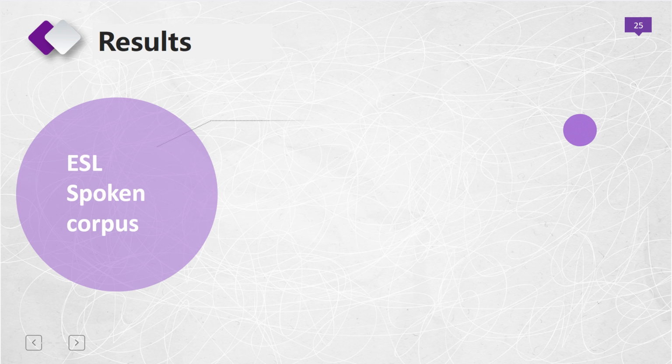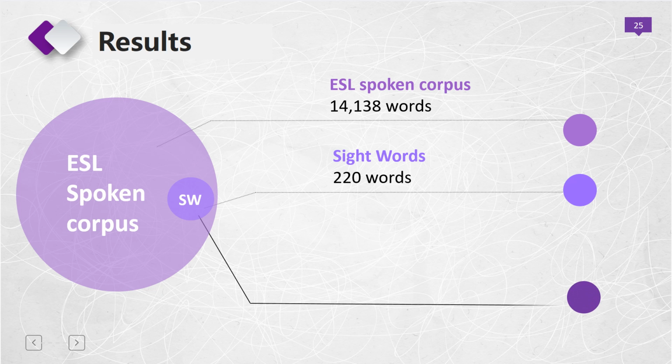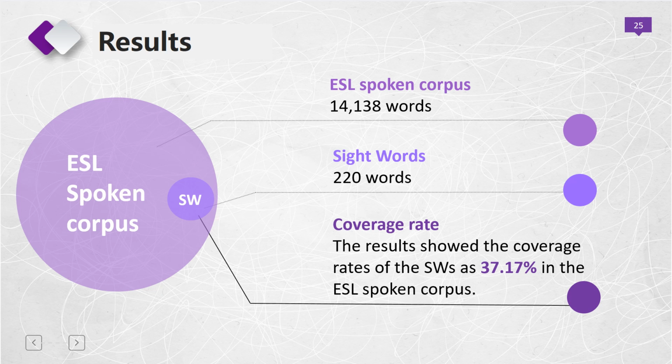And continuing, we also see the ESL spoken corpus has 14,138 words, and compared with the sight words, the results show that the coverage rate of the sight words is 37.17% in the ESL spoken corpus.